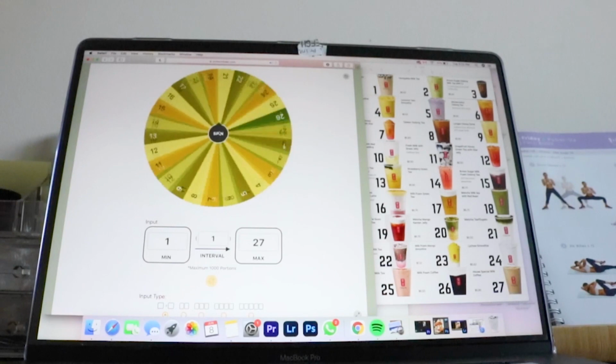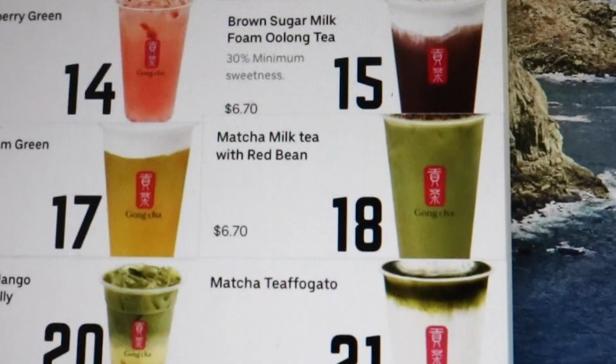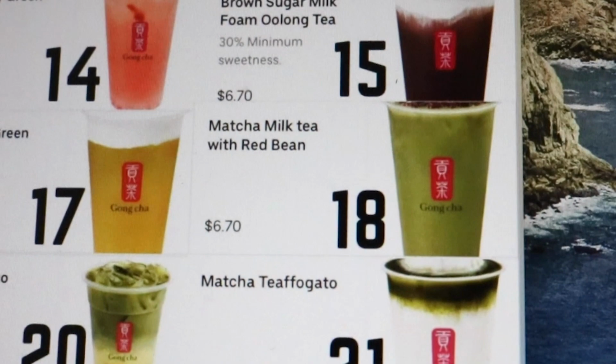It was so good. We're gonna spin the wheel to see which outfit I am going to be wearing for day two. Got number 18, which is the matcha milk tea with red bean. I guess that's gonna be a little bit of green and red together.